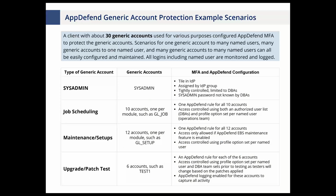Here's an example of this in real life. So this was one client that had, I think, around 30 generic accounts, but they had a lot of different requirements. They had generic accounts mapping to many named users. Some cases where one user had many generic accounts, and other cases where many generic accounts were accessed by many different users. And again, we're logging all this. We're logging the named user from when they access the generic account, mapping to that named user.